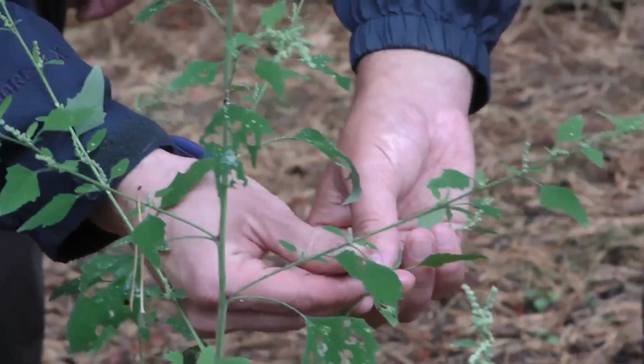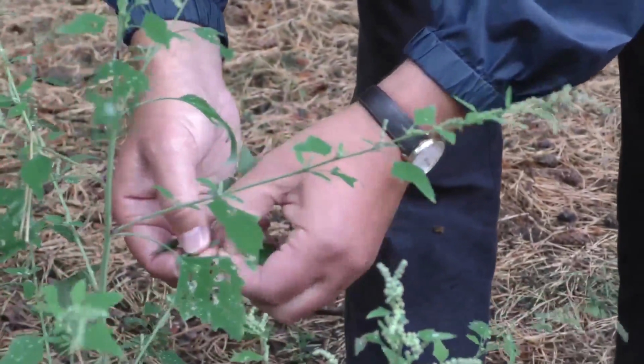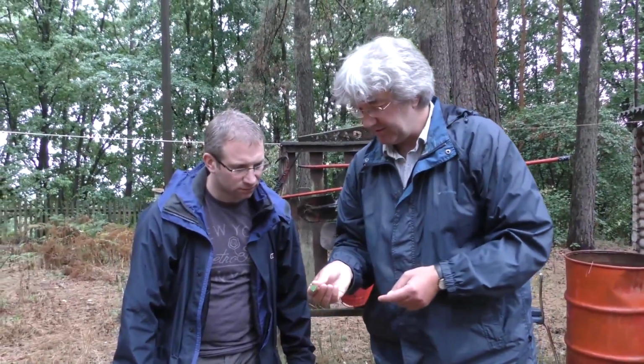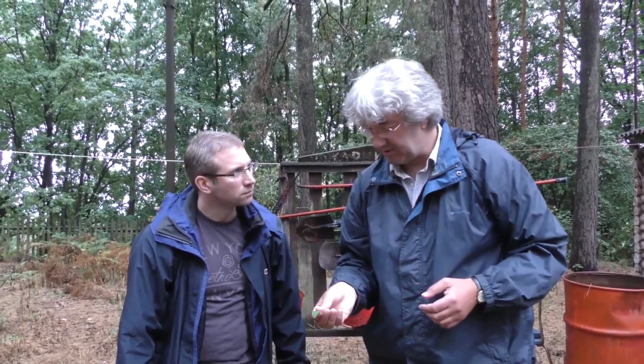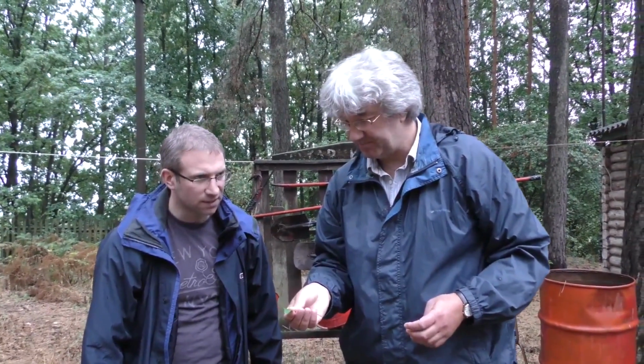Yeah. And this is quite common in the Chernobyl Exclusion Zone, and so if we remove some of those leaves we ought to be able to squash those leaves nicely and express all the contents from the inside of the leaf and see if we can extract the pigments from that. Excellent, let's give it a go.